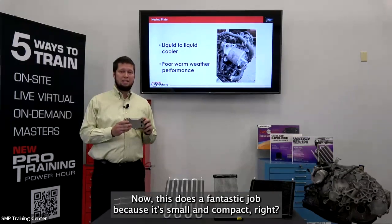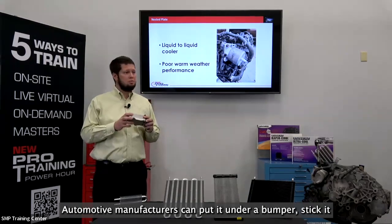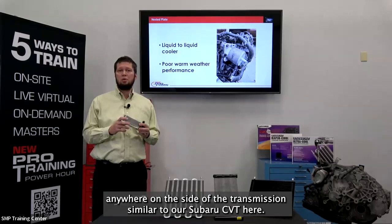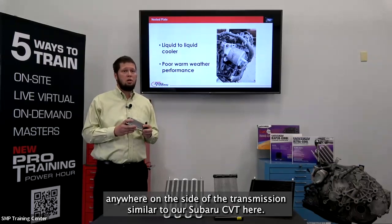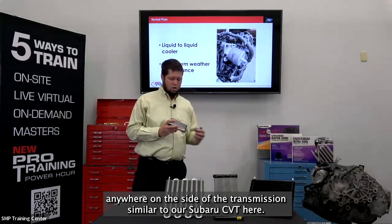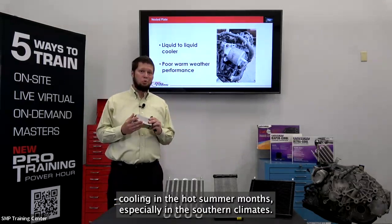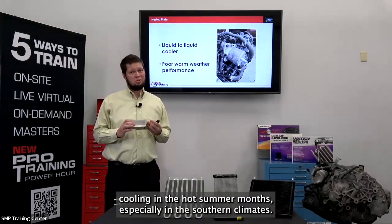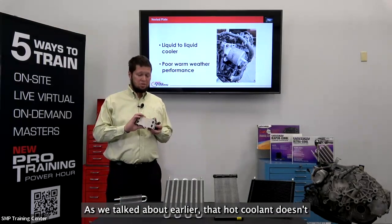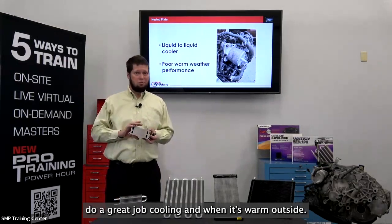Now, this does a fantastic job because it's small and compact, right? Automotive manufacturers can put it under a bumper, stick it anywhere on the side of the transmission, similar to our Subaru CVT here. The drawback, though, is they really don't do a great job cooling in the hot summer months, especially in the southern climates. As we talked about earlier, that hot coolant doesn't do a great job cooling when it's warm outside.